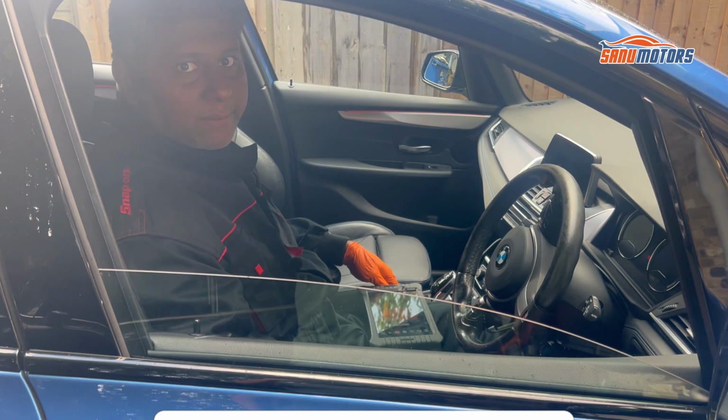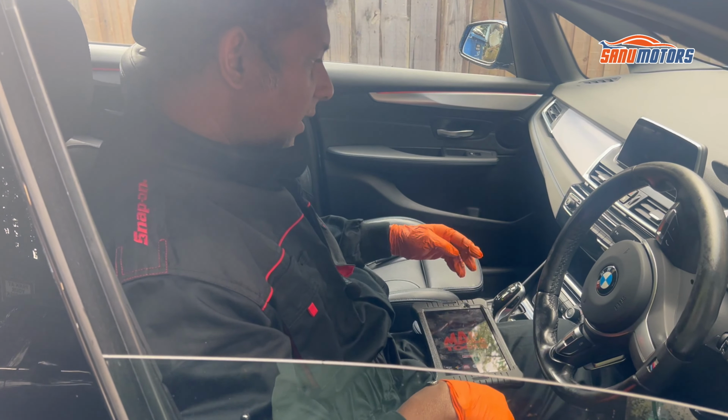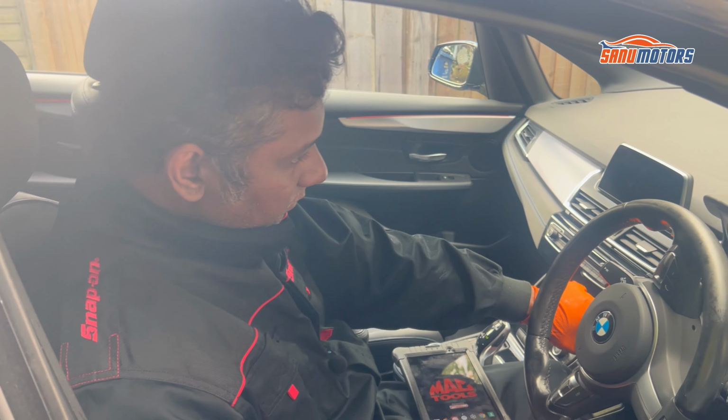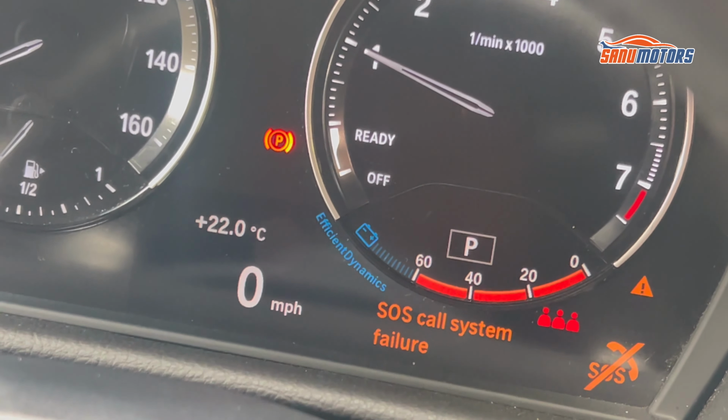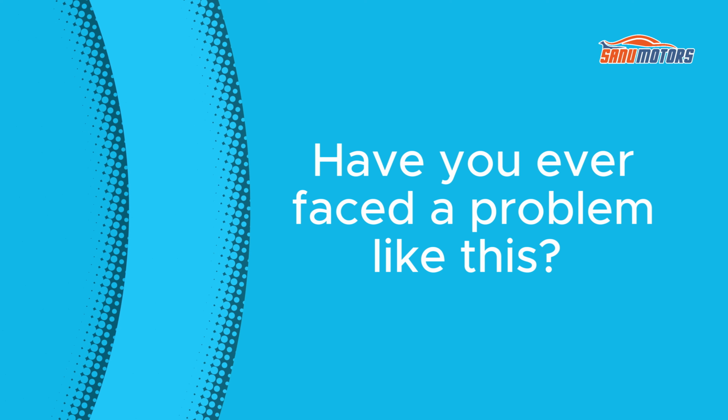This is a 2018 BMW 2 Series. Have a look what happened here. SOS Call System Failure. Have you ever faced a problem like this?